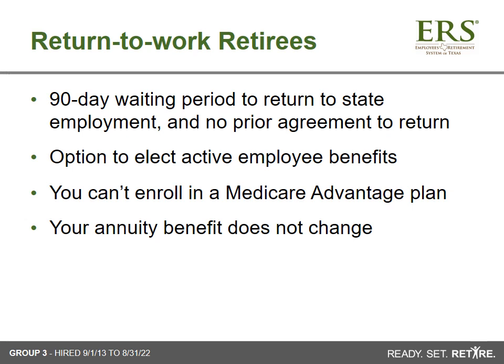Depending on your lifestyle and family needs, you might want to return to work after retirement. There is no waiting period if you're returning to a private sector job. If you plan to return to work with the state, you must be retired for at least 90 days and cannot have a prior agreement with your employer to return to your job.